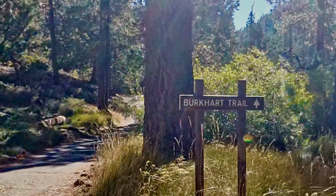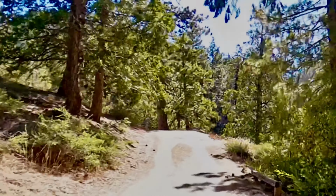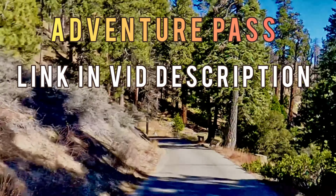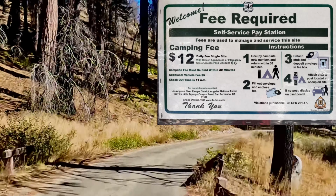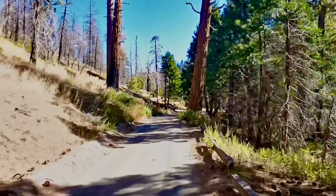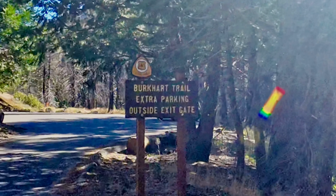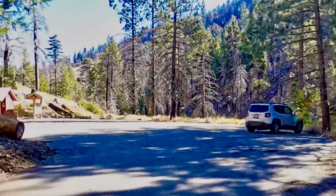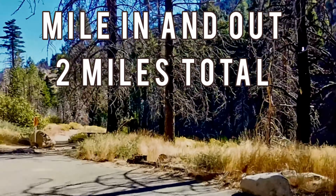Follow the Burkhart Trail signs and you're going the right direction. The parking is free for those who have an adventure pass, or you can pay for a campsite, and that's $12. And at the end of this long winding road, you'll see the free parking with an adventure pass here. And notice it says extra parking outside the gate, and you'll add an extra mile to this hike. Well, I hope you don't do that. A lot of people complain on all trails, and it's not a good way to go.